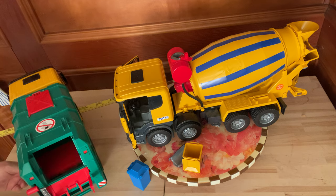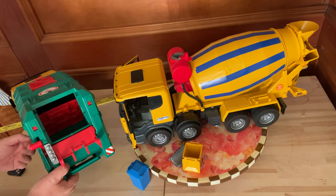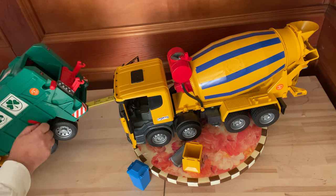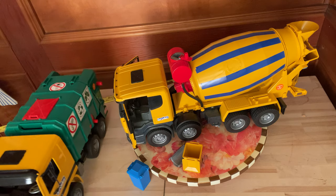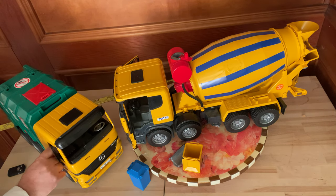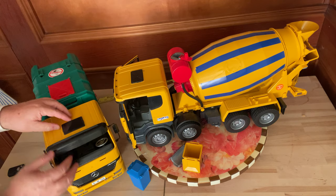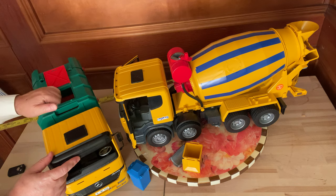And see, it even has a smasher. See this red part? I'm moving this red knob here, and that's making it go up and down. So here's the front. The doors here are stationary. They don't open up. The mirrors do move around, and this top part opens up.